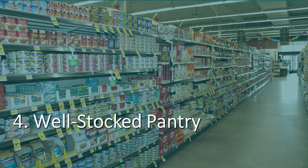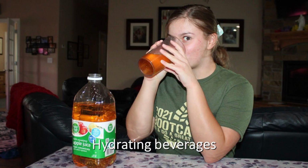Having a well-stocked pantry is critically important all the time. You just need to make sure that you have plenty of food on hand. But for a summer power outage, there are a few things that are especially important. The first of those are hydrating beverages. Water is fantastic. We need to have water, but a lot of times when you are sweating a lot and you need to be rehydrated, you need some of those electrolytes, some of the sugars and things put back into your body. So having some really good cooling beverages that your family enjoys on hand is an important thing.